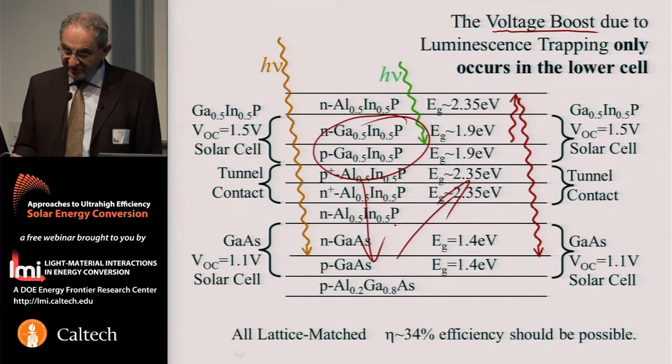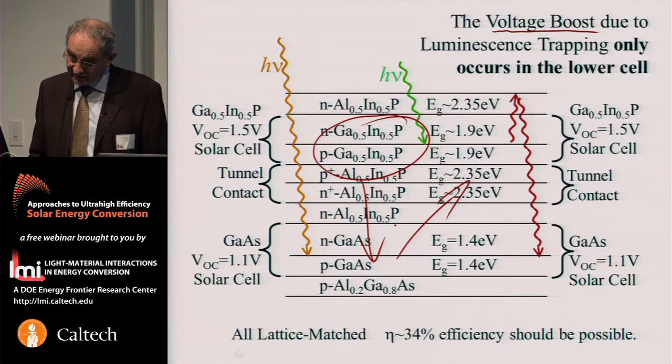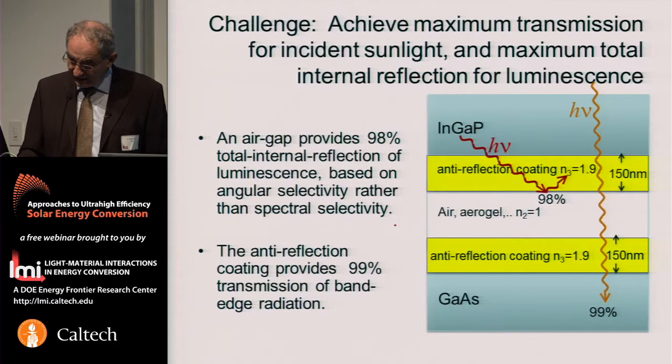And ideally we would like to have it benefit all the different layers in a tandem cell. And the way to do that is somewhat challenging in that you have to try to trap the luminescence, the high energy luminescence in the upper cell, and at the same time, of course, it's quite easy to trap the low energy luminescence in the lower cell, but you're trying to prevent the big luminescent photons from going into the lower cell. And the challenge is how to do that.